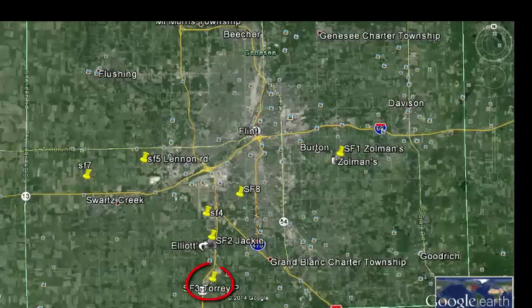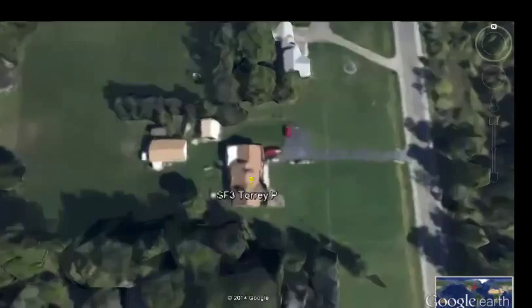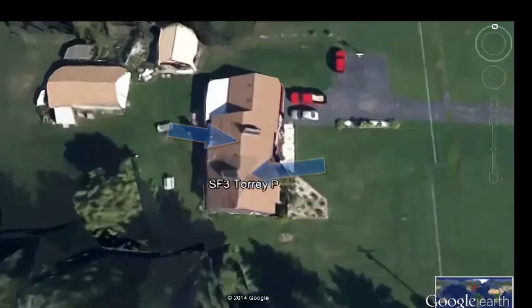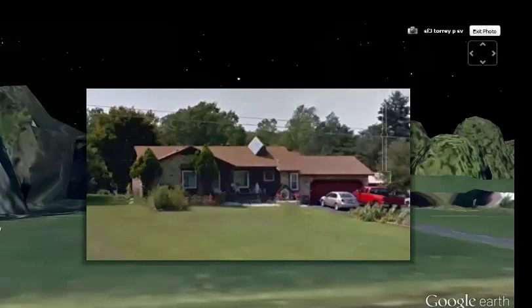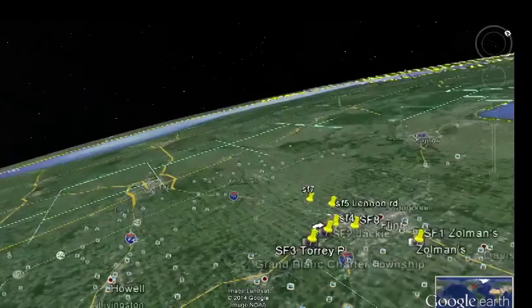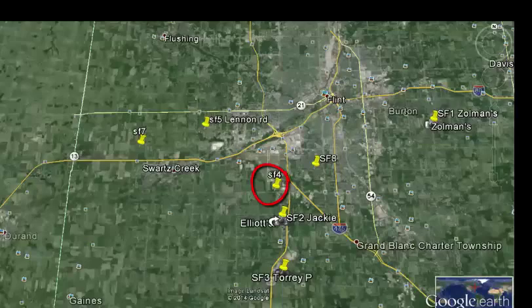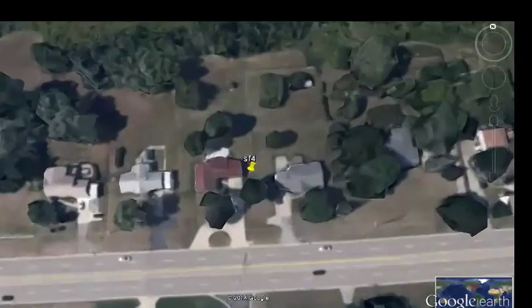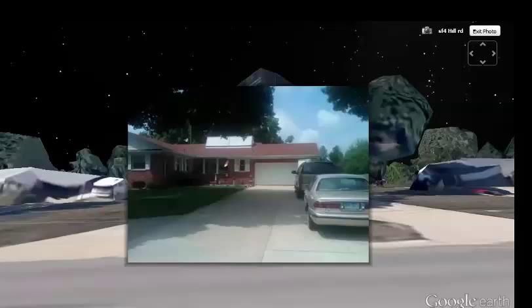The next unit is just down the street from Jackie's. Street view. There's two units in this house. They look to be in good shape, but the owner, who was not well, told me that they need fans. Let's zoom back out. Go to our next unit. Go street view. It's hard to see that unit on the roof. I tried twice to get a hold of these people. They were not home either time.